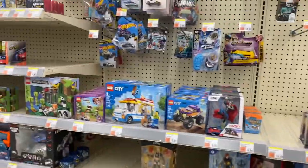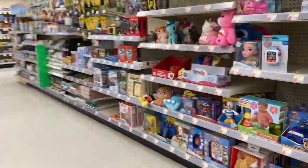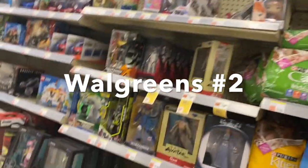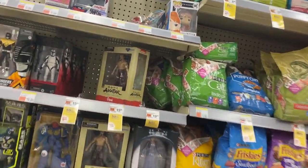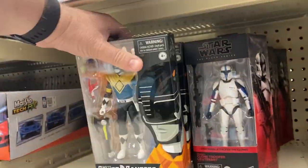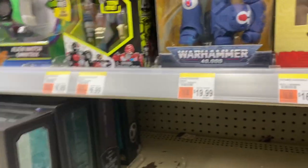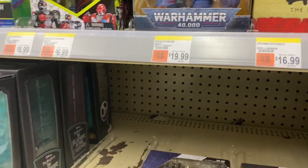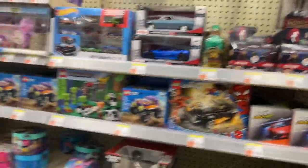Honestly, Walgreens are very poorly stocked in my area right now. I didn't see a single other Legends figure. I only saw a few Black Series figures, I think. This Walgreens here, for some reason, had, what, five of the Clone Lieutenant figures, which are exclusive. Those are pretty good figures. But none of the new Black Series waves, none of the new Marvel Legends waves. Pretty empty. So I ended up not getting any Marvel Legends.